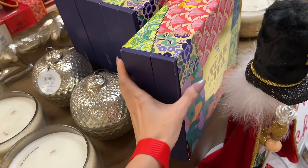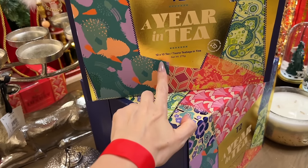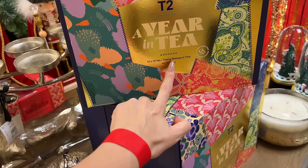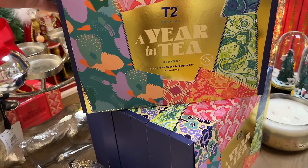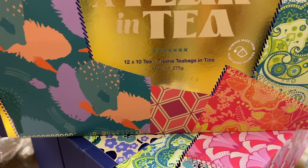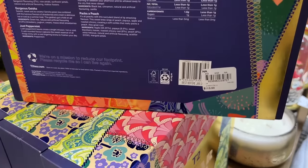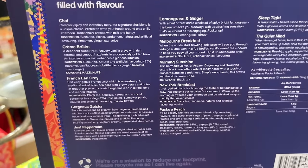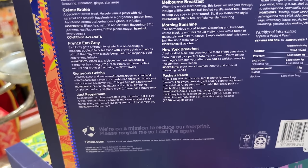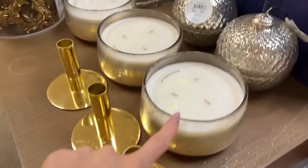Okay, I don't know what this is, but I want to look at it. It's so heavy. So you've got 12 times 10 tea and tisane tea bags in tins. Try to say that fast 3 times. Go on. I dare ya. I'll wait. Having trouble? Yeah. Okay, good. This is $110. And if you do want to have a little look, here are the flavors inside. It's really heavy, guys. Really, really heavy. These are beautiful.